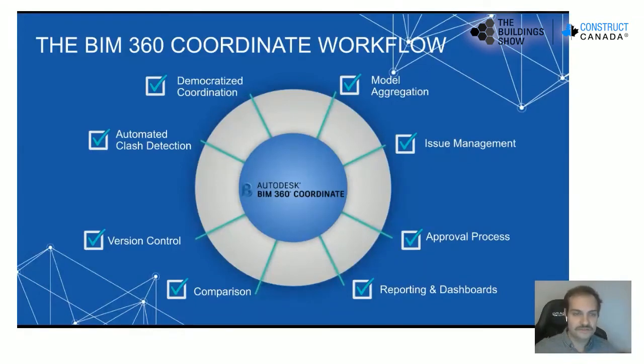Democratizing coordination. Cloud-based storage for integrated teams. Easily grant views based on permissions and roles. Filter and run specific clashes by trades. Set up multiple coordination spaces that allow for both private and shared spaces. Model aggregation. Create saved views or selection sets of models within the view's capability. Automatically filter clashes and target specific subsets of the project.